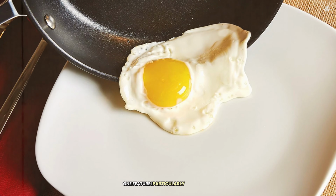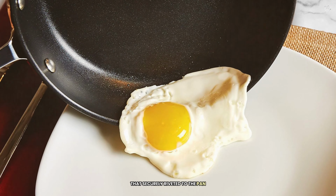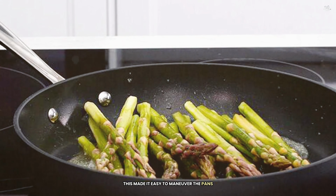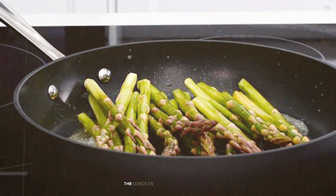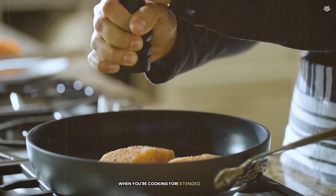One feature I particularly appreciated was the stainless steel handles. They're securely riveted to the pan and designed to stay cool on the stovetop. This made it easy to maneuver the pans, even when they were full of food. The handles are also comfortable to grip, which is important when you're cooking for extended periods.